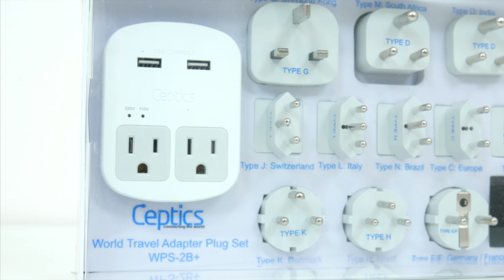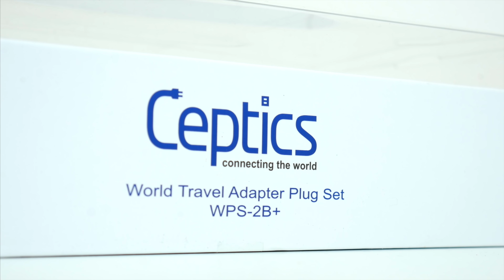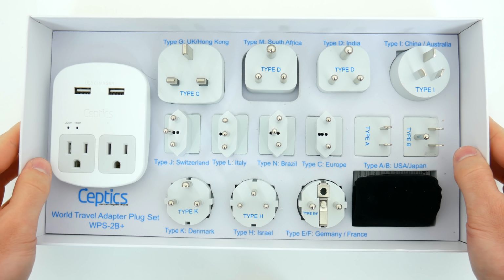This is the 13 adapter set of interchangeable international wall plugs from the folks over at Ceptics, and it might just be the most extensive adapter collection I've seen at a crazy affordable price.